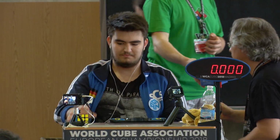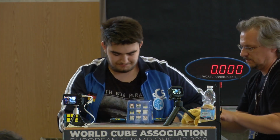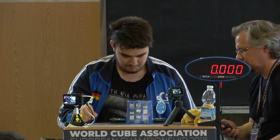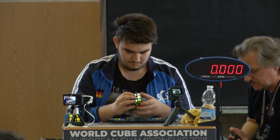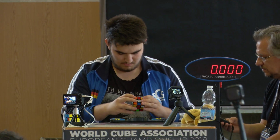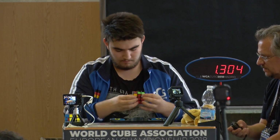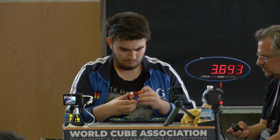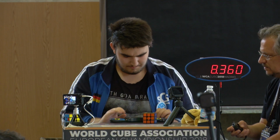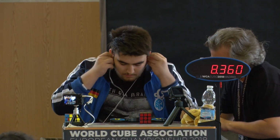Kevin definitely looks very, very nervous here, but he has experienced this before. Again, he was in the Worlds final last year, so he definitely knows what it's like to solve under this sort of pressure. Seems a little shaky. Let's see if he can control those nerves. Yeah, he winced a bit at the inspection he made. But his turning is very fast. A little locky. 8.36, he's not super happy with that, but not terrible.